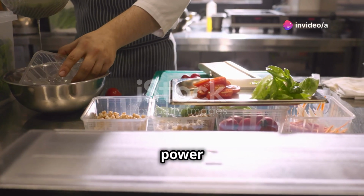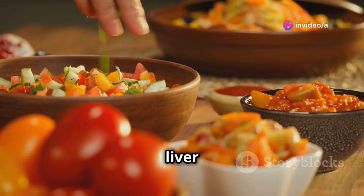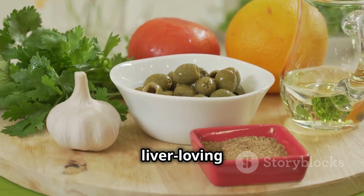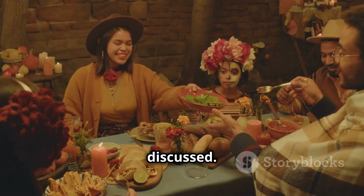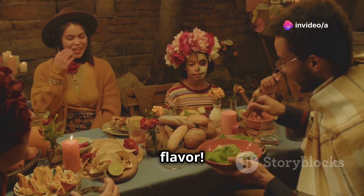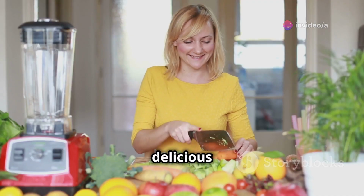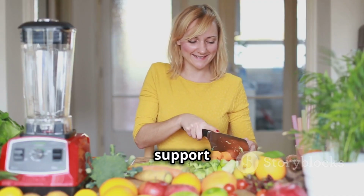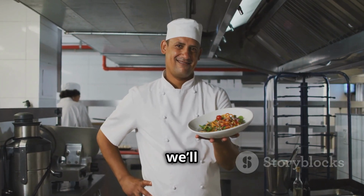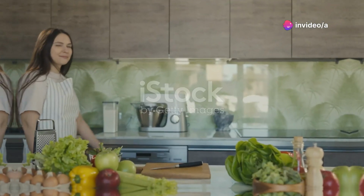Now let's put the power of food into action with some easy and delicious recipes that will nourish your liver and tantalize your taste buds. These recipes incorporate the liver-loving ingredients we discussed. Get ready to enjoy meals that are both good for you and bursting with flavor. Remember, healthy eating doesn't have to be boring. It's about finding delicious ways to fuel your body and support its natural healing processes. In the following sections, we'll explore 3 recipes designed to promote optimal liver health.